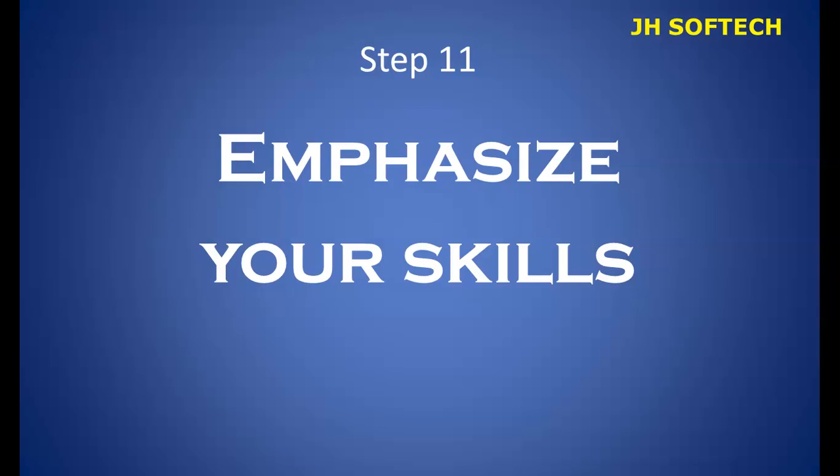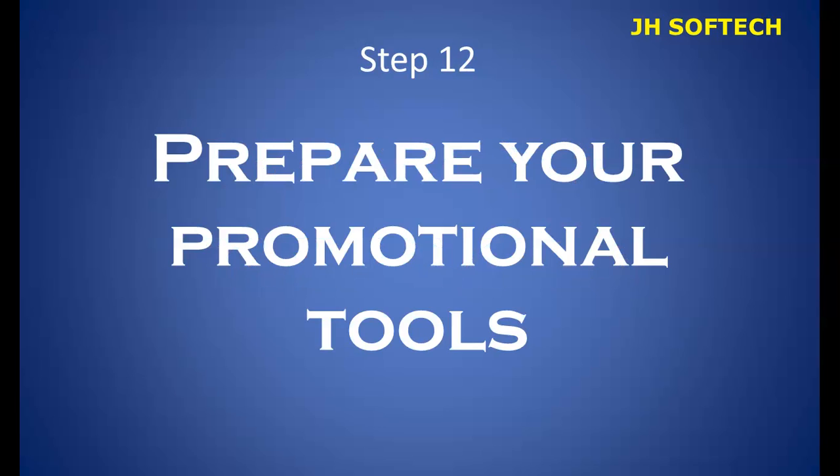Emphasize your skills. I normally believe this is a crucial step. Make a list of the skills and qualities that set you apart from the crowd and make you exceptional. So pinpoint your main skills. You'll need them in the next step. Prepare your promotional tools. Your resume, LinkedIn profile, and cover letter are all promotional tools for selling your product. That's how we normally discuss this. The tools should tell us how this person made their mark. And she explains, this is your chance to describe the major achievements for every job you have had.